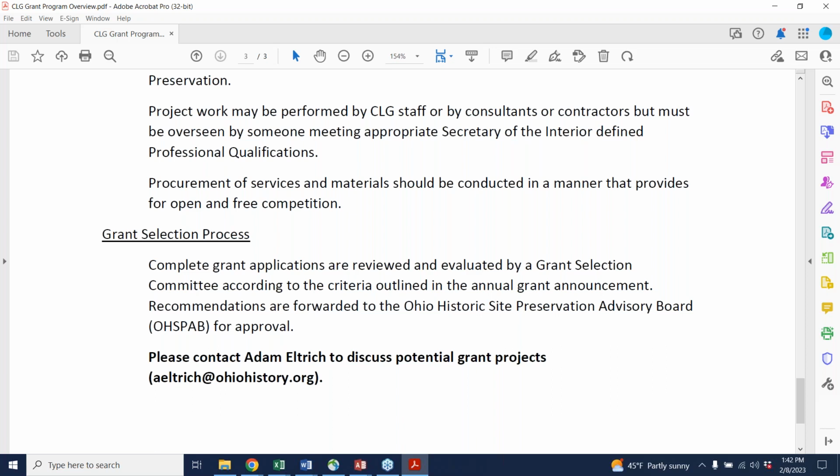Andy has a question for you. Remind me again, how many CLG grant applications do you receive annually on average, and what number of those are funded? Again, we receive anywhere between, I'd say, 15 to 16 applications a year, and on average, we roughly fund half of those. But that also can factor in what the grant application requests are for.